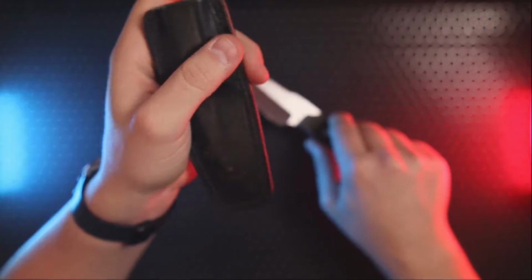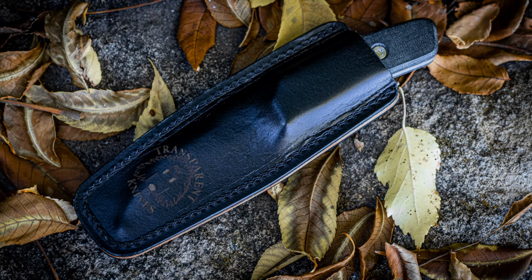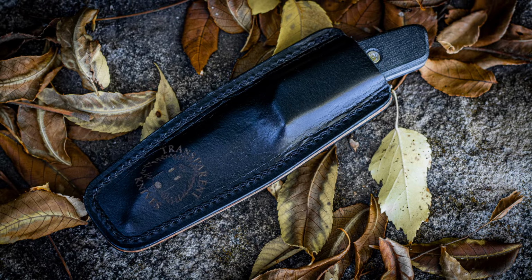It gives the knife a bit of feeling like it has some soul to it, and it's not just the knife either. This sheath right here is the sheath that came with it. It's made by a guy that makes these by hand out of Arizona called Tailored by Cortez, and I will also make sure to link to him down below.